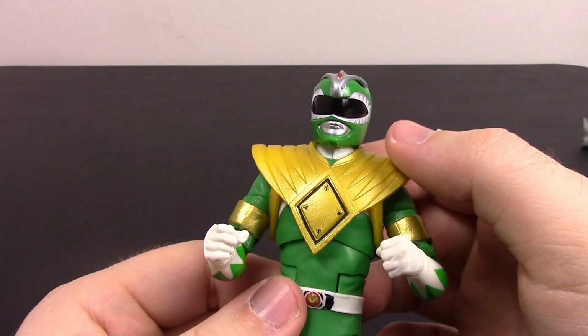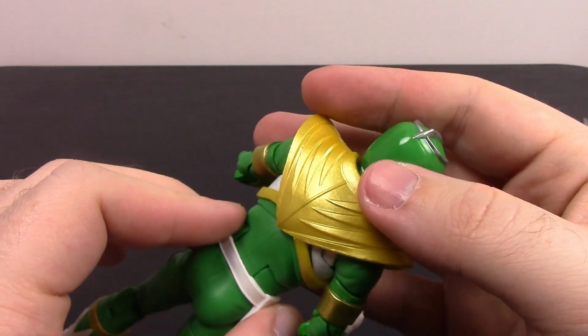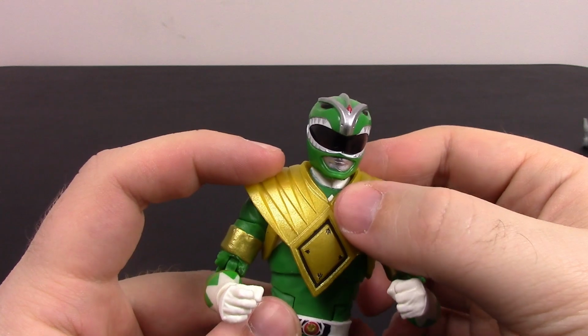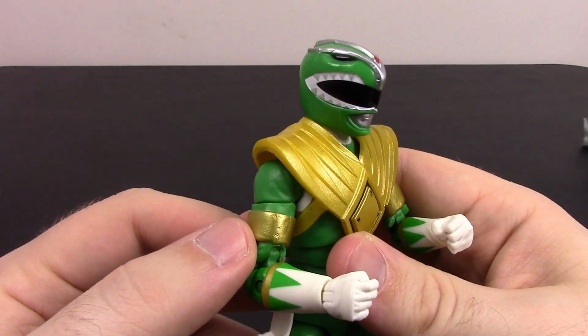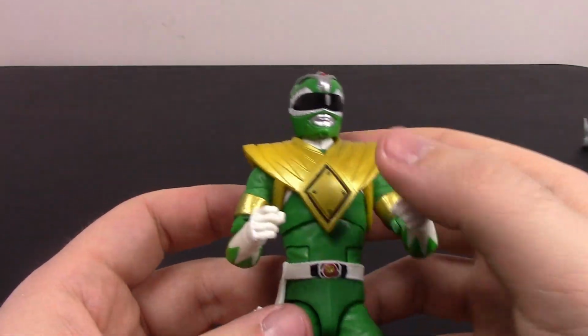Then we have the dragon shield here on the top, of course, with the big diamond and everything, and the shoulder pads and stripes. Looks pretty cool. The paint's not perfect; it should be more gold. This is like a yellow. That's the problem with their gold. It's more of a yellow color. Like this is gold, so it should be closer to this, but you can see the difference. But it still looks pretty cool.